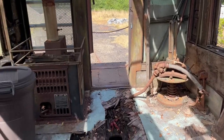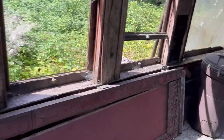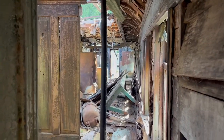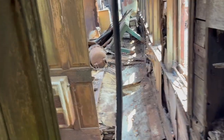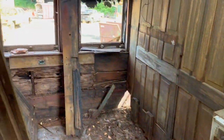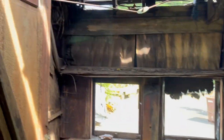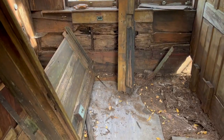This will be kept as an observation room. Gonna have that removed. And then you can see all the way to the other side now. Very careful going through this hallway because there's a hole in the floor. This is one of the little side rooms that I'm probably going to keep for myself.